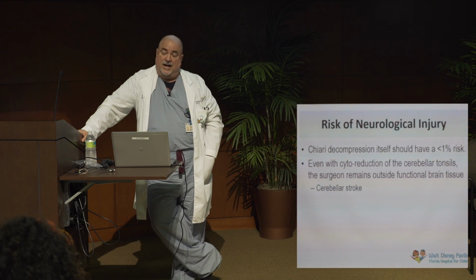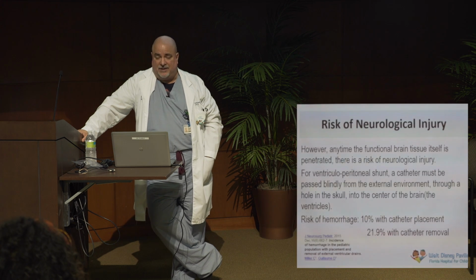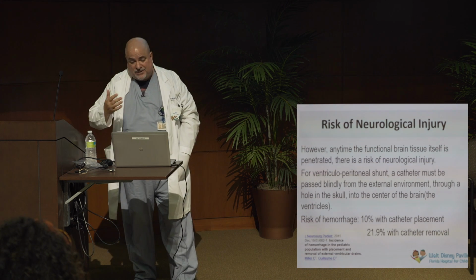So I used to say that the risk of neurological damage from a Chiari operation is 0. I have a patient who had a cerebellar stroke after this, in a location away from where we did the operation, which made it all the more frustrating. There is a risk of stroke with every operation. We don't think it's any different in the Chiari patient population than in others, but that is a risk. It's rare, but can occur. Again, probably not related to the Chiari itself, but related to the anesthesia and everything else. So those risks are of concern.